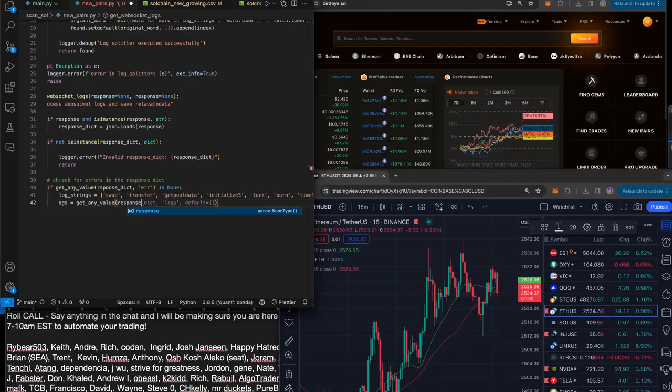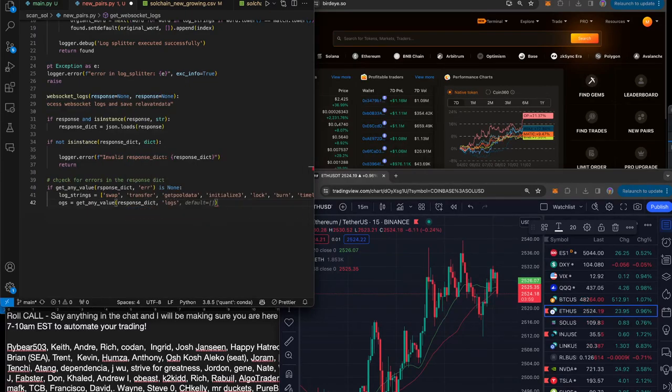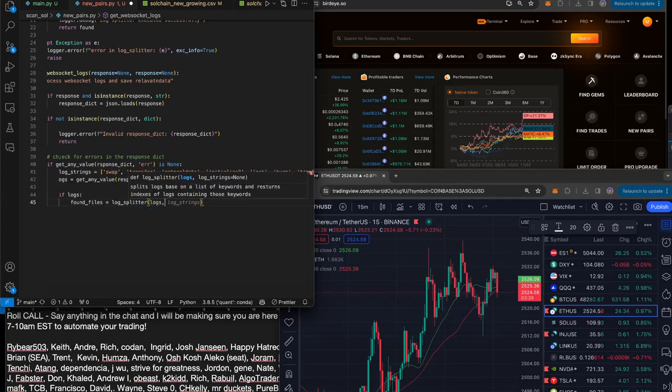I said dictionary just to be clear to YouTube when you're trying to transcribe and see if I'm saying bad words. I said dictionary. It's a dictionary. I've got a soft T and it plays with me. If logs, then we're going to say found files equals log splitter. That's why we built our log splitter, passing the logs, and we're going to pass in the log strings. Then we'll say log strings one more time.